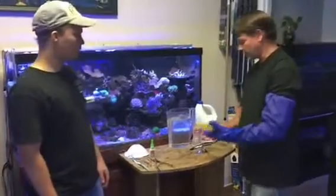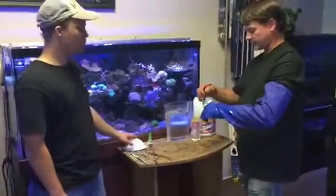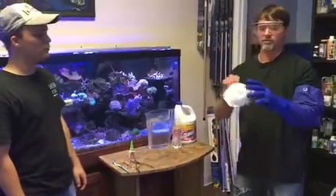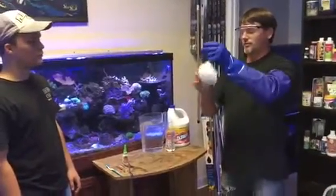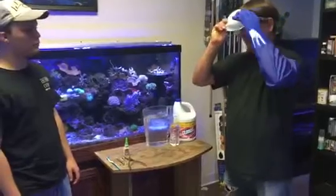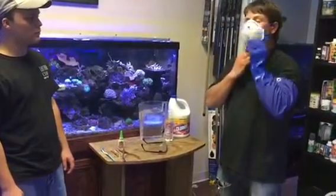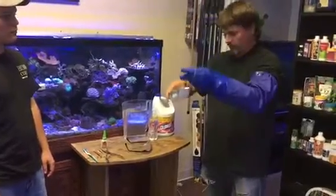Alright, so anyways, we got the glove, we got the glasses. Now this isn't just a regular respirator, this is a carbon chemical respirator. Preferably put it on first, and then there's another part.